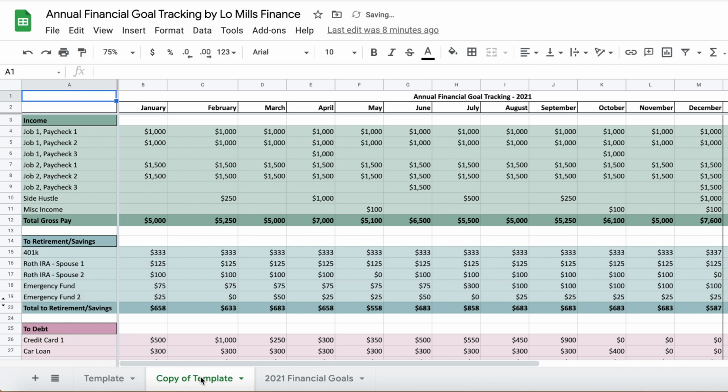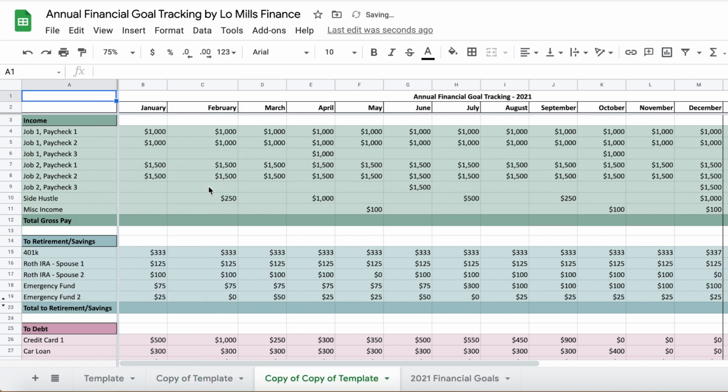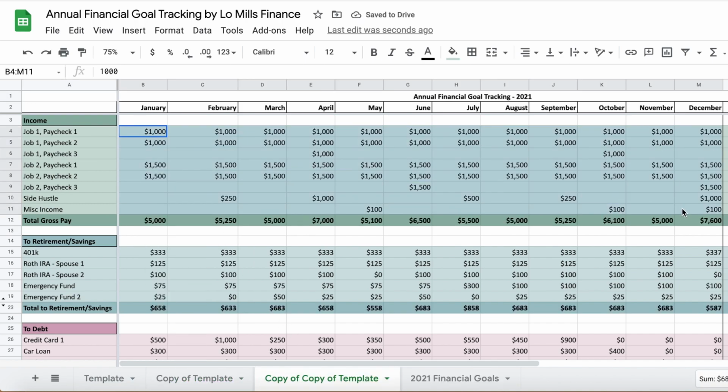So you're working off a copy of the template. That way, if you mess up the template, you can always go back and make a copy from the original. And then after your first year, what I would recommend is you duplicate that one and just delete out all of your numbers.